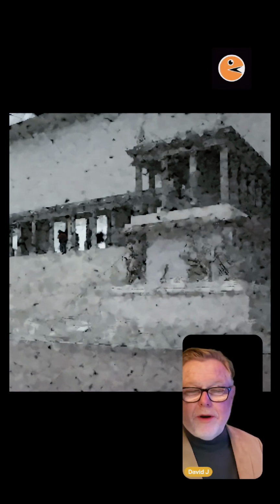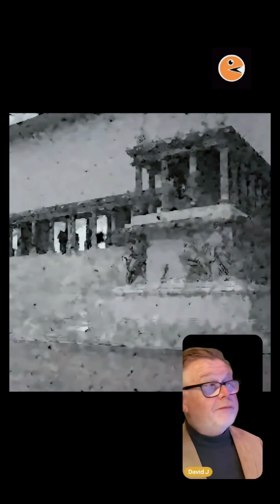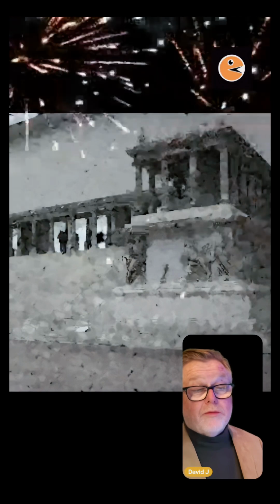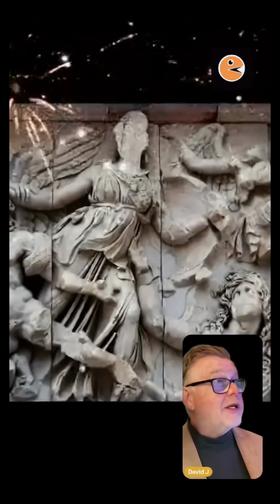The altar is considered one of the greatest surviving examples of Hellenistic art and architecture. There you go. The altar of Zeus, reflecting the influence of Greek mythology and the power of the ancient city-state. The ancient city-state. There was the frieze. All right, you should know this next one. I know the next one.